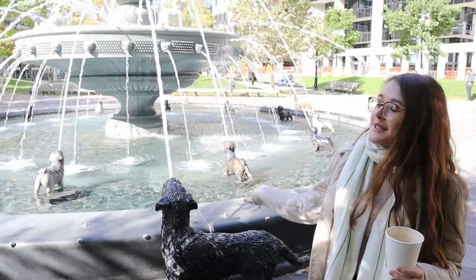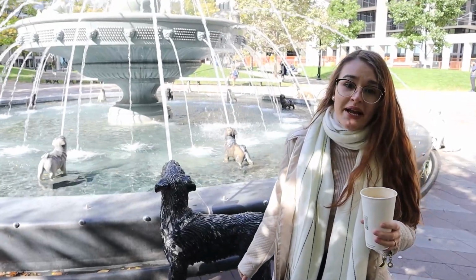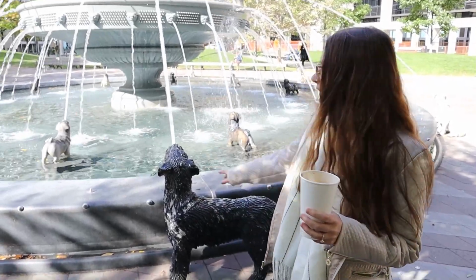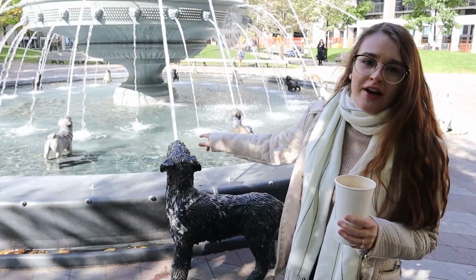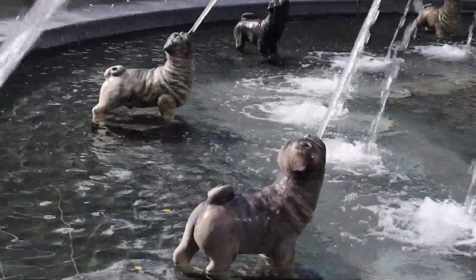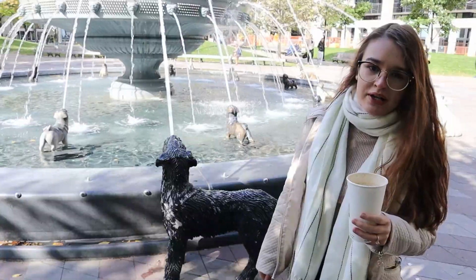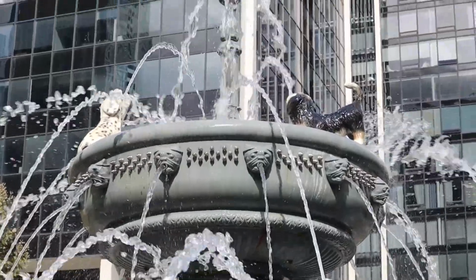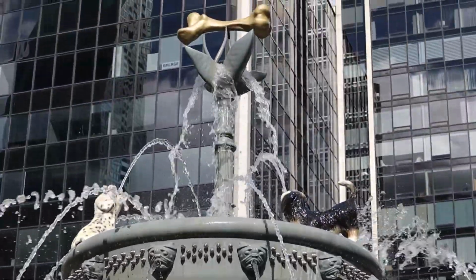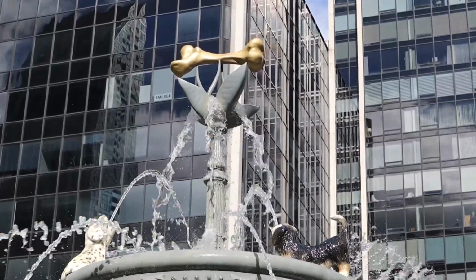Here's the fountain I was talking about. It's the best fountain I think I've ever seen because it's made up of dogs. And I noticed in the actual fountain itself, there's only pugs in the middle, but on the other layers, there's all kinds of different dogs. So I don't know why the middle is just pugs, but they're all looking up to the holy bone. It's super cute and such a quirky little neat thing in this park in the middle of the city.